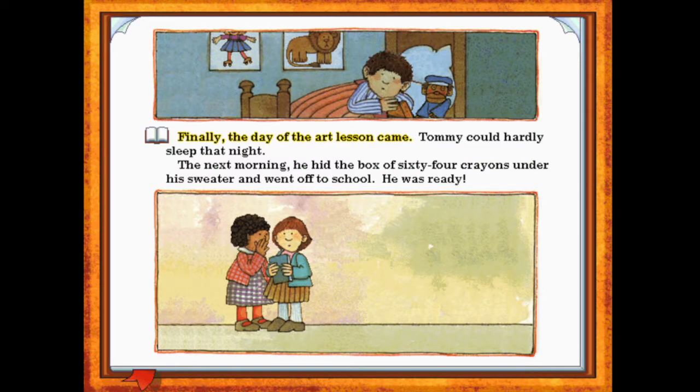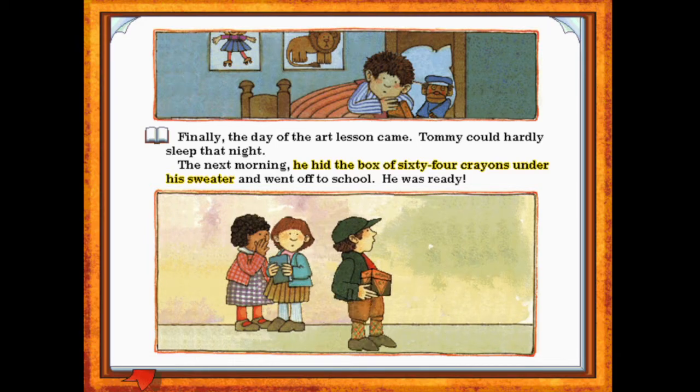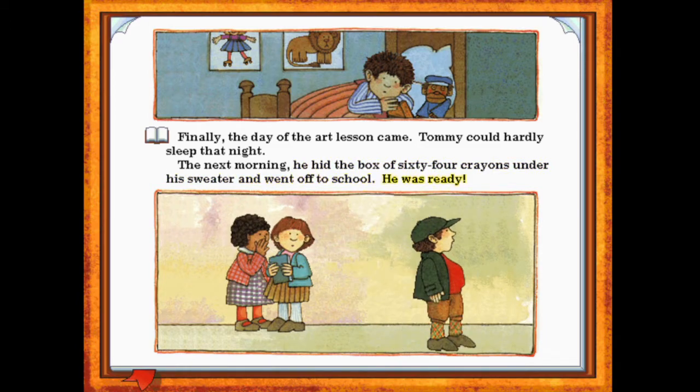Finally, the day of the art lesson came. Tomie could hardly sleep that night. The next morning, he hid the box of 64 crayons under his sweater and went off to school. He was ready. I wonder what the art teacher will have us draw.